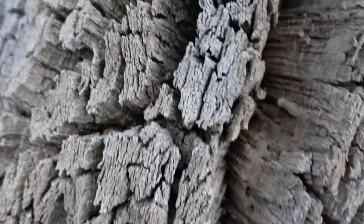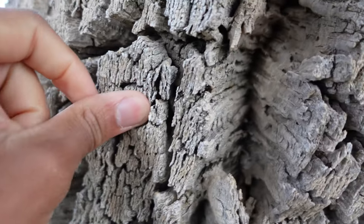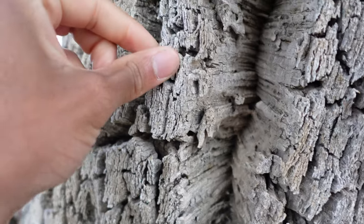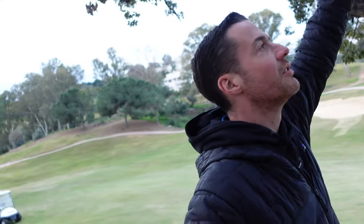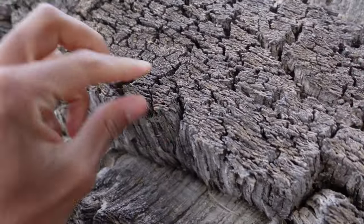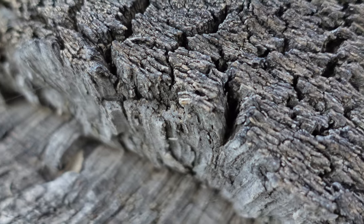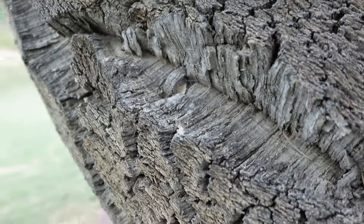This is such a cool tree. Look at that. Look at the bark of that. It's like pointing outwards. How long do you reckon that's been there? Yeah, this tree, 200 years. Look at that. That is mental. Weird, man.